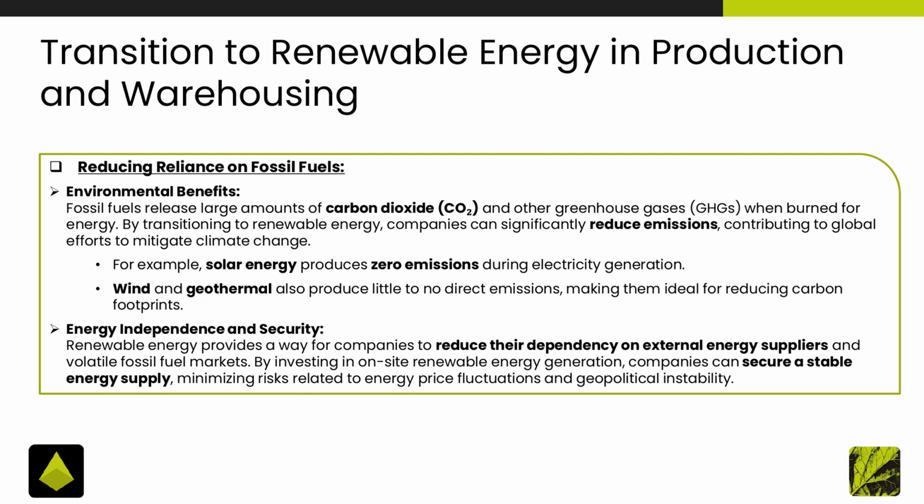Beyond the environmental perks, renewables enhance energy independence and security. Companies can lessen their dependency on external sources, safeguarding against price fluctuations and geopolitical issues. This switch not only promotes sustainability but also stabilizes energy supply, offering long-term benefits for business operations.